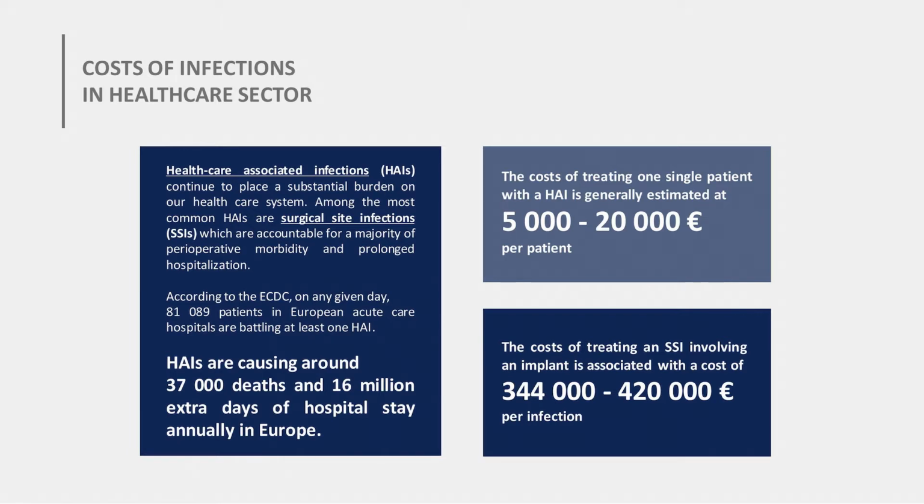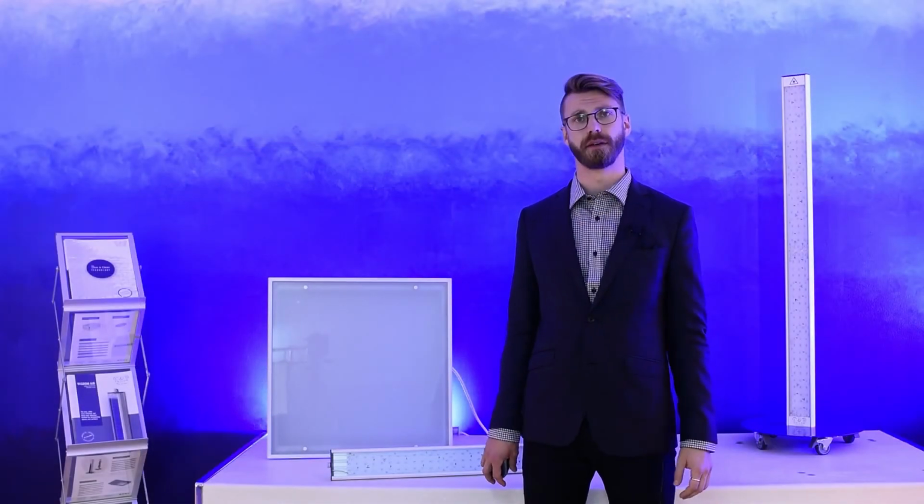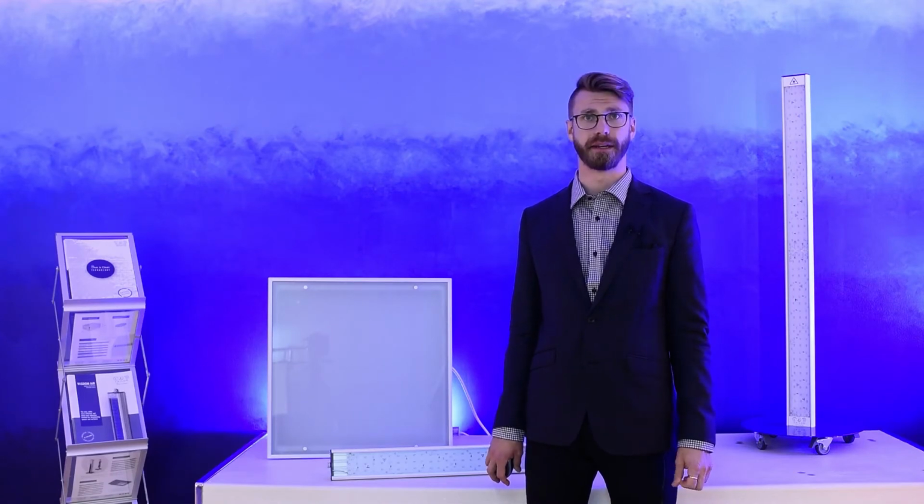Not only these general healthcare-associated infections, but among the most problematic ones are the surgical site infections, which cause the biggest problems and biggest monetary losses. For normal general healthcare-associated infections, on average, the cost for treating is around 10,000 euros per single infection. That is because of a prolonged treatment time, generally on average 1 week longer than a non-infected patient.